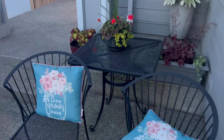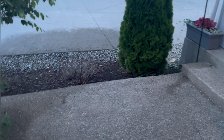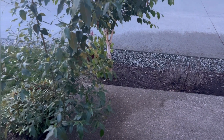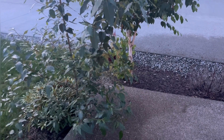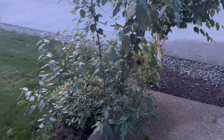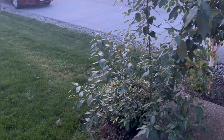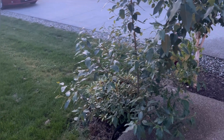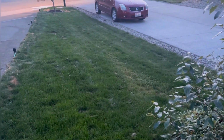So yeah, you guys, this is how my back and front yard are looking. I feel really confident now that when I leave, I won't have to worry about my lawn dying, or my flowers dying, and me coming home to a letter from my homeowner association about my grass or the upkeep of my yard. So yeah, I think that is going to be the end of today's video.